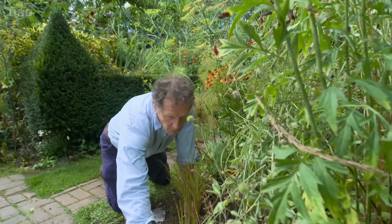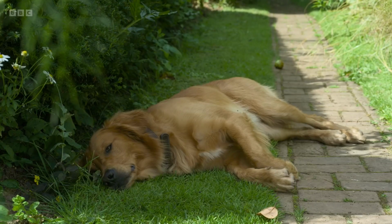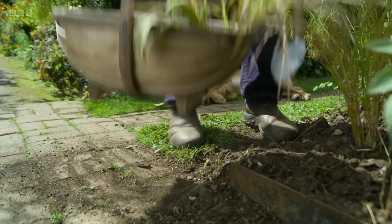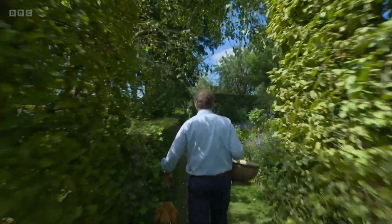So that's good. Now I've got the other one here, but I don't want to put that in the grass borders, so I'll go and pop this up in the orchard beds, along with some other plants. Come on, Ned, come on, good boy. Good boy.